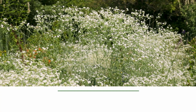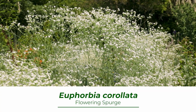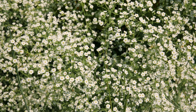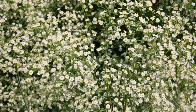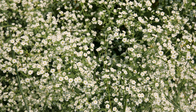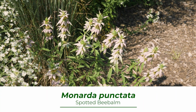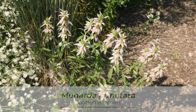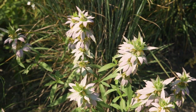Yeah, and then a few I would highlight. One is Euphorbia corollata, Flowering Spurge, which has very dense white flowers that bloom for a very long time, great for pollinators, and just a really nice texture. Monarda punctata, which is spotted mint or spotted beebalm, depending on your common name. So it's a Monarda, it's a mint, but it's got these stacked flowers with kind of whitish pink spikes coming out. It's really interesting.